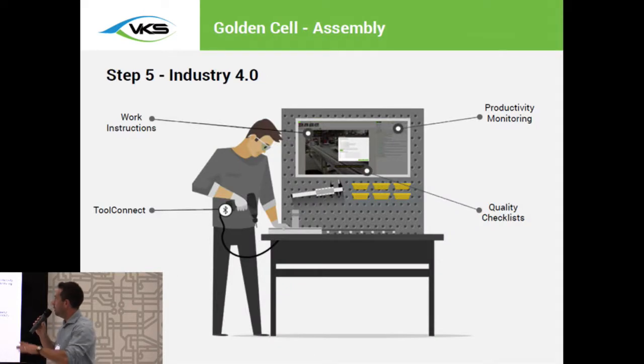Step 5, you'll see here, is a fully loaded Industry 4.0 cell. So this is incorporating all the steps that I just mentioned. And it's also taking it a step further and having Tool Connect involved. So as you can see here, this operator is working. He's got his work instructions right in front of him, the best standardized process, showing him how to do his job. He's got his productivity monitoring happening, so he knows if he's on time, how many units he's done. He has his quality checks built directly into the work instructions, so as he's doing his job, they're going to prompt him to do his inspections at the appropriate times, and he's connected with his tools and machines. So the work instructions are constantly staying in sync with him.